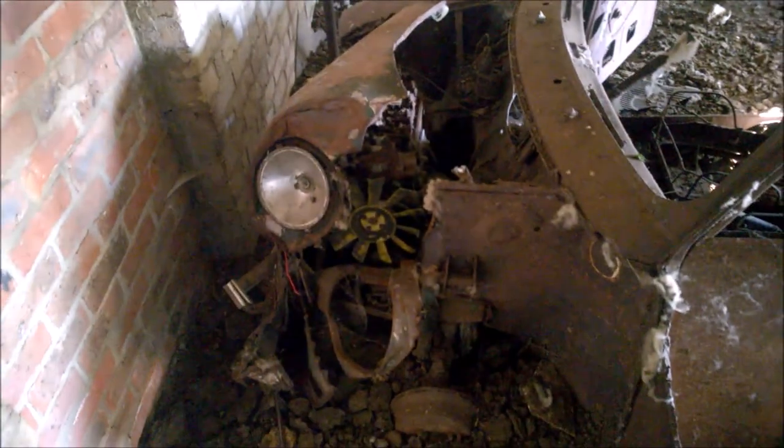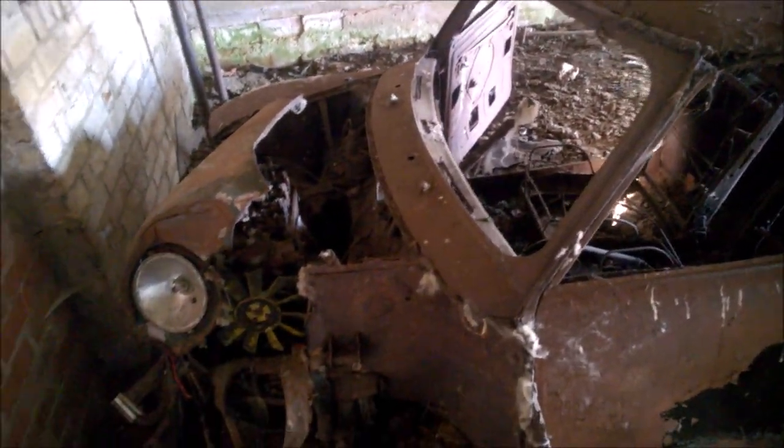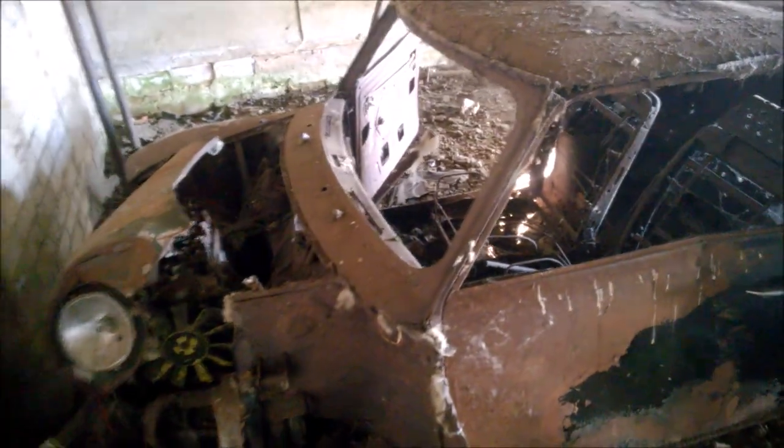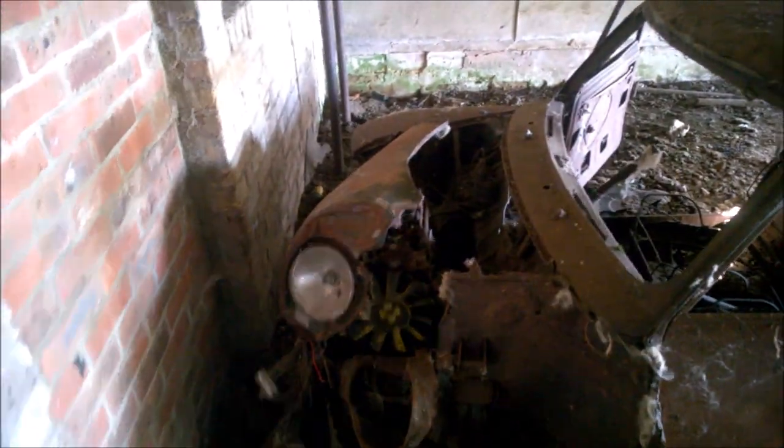Question is, how did it get in here? And look how amazingly trashed it is. Unless they found it like that and then they moved it in here. Pretty cool though. Not. Oh well, sorry. I'll come back to that. Of all the things you expect, don't expect when you come into a place to see a whole car burnt out, totaled.